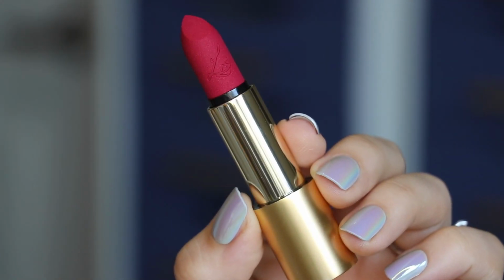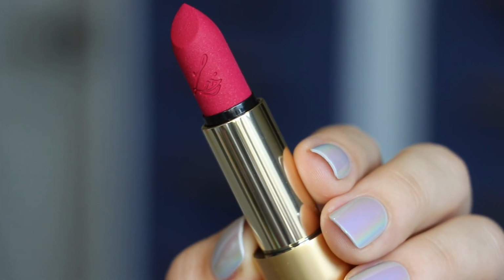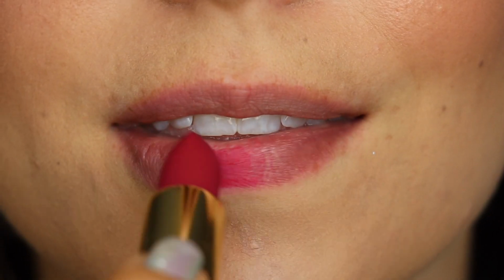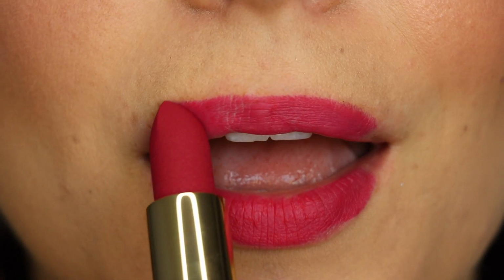So these had my name all over them. The first shade is Skyscraper Rose. This is described as an electrically modern fuchsia pink. And I have to say, when I first saw this in the tube, I was a little unsure of that description. It looks quite a bit deeper to me in the tube, but when you apply it to your lips, oh wow, it is very vibrant.